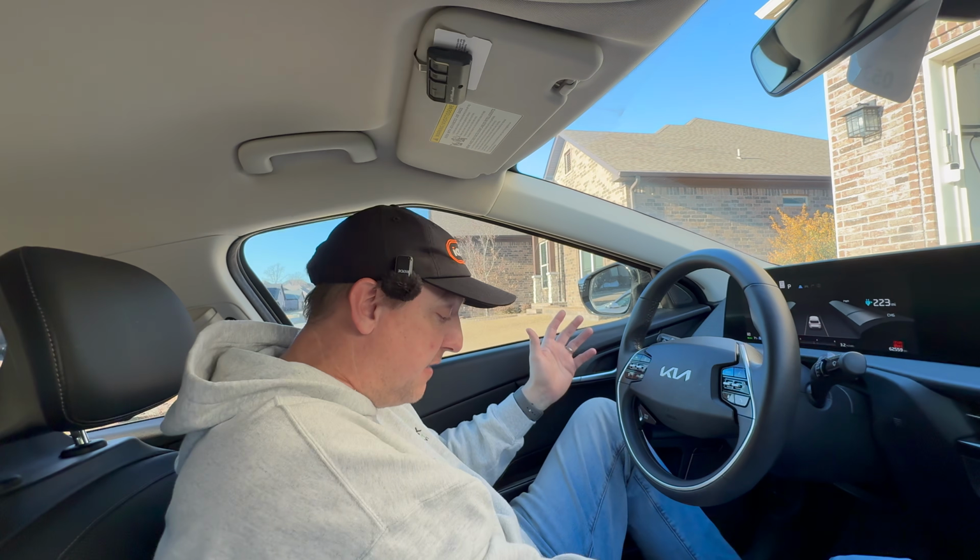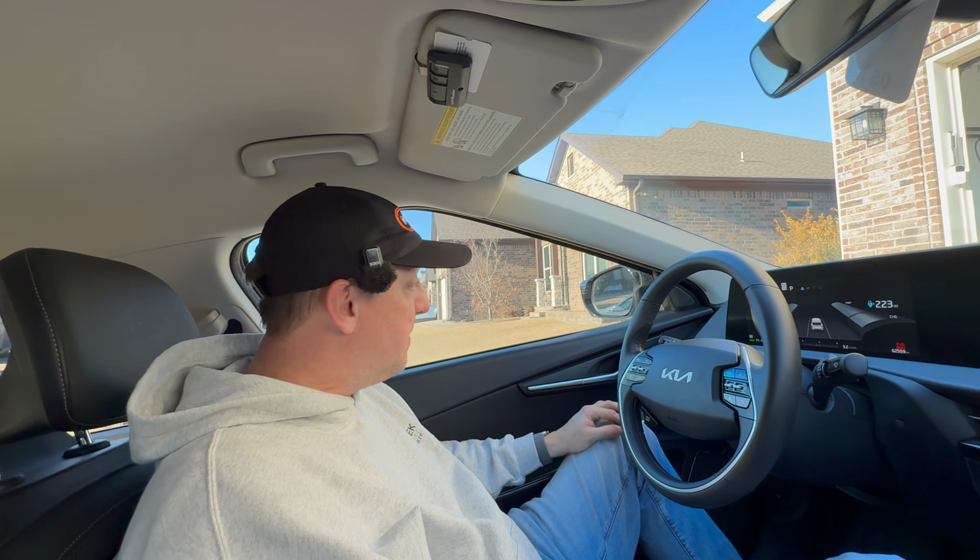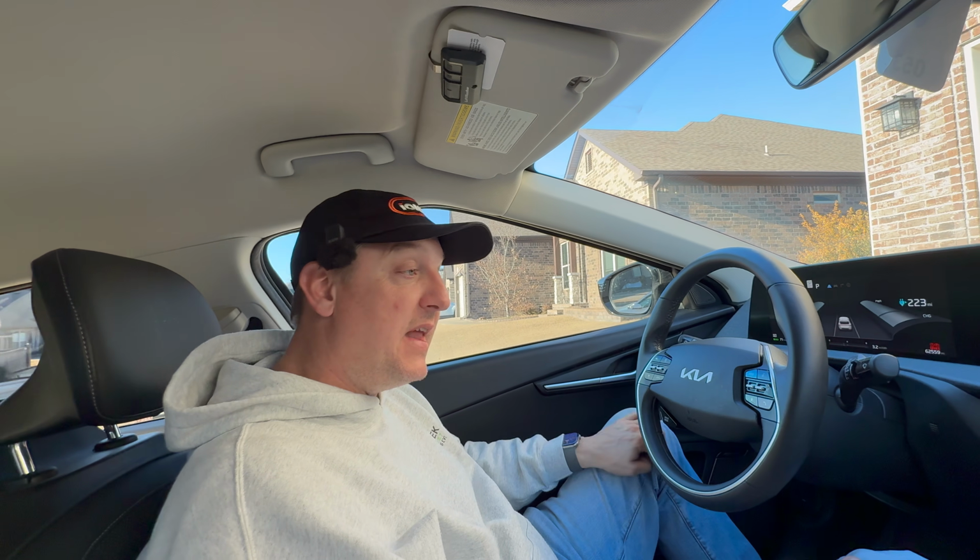You have the white seats, which is something you're not a big fan of. These seats are kind of shiny and black, which is fine. They've held up pretty well. But yeah, if I had to buy this car again, I would buy it again.